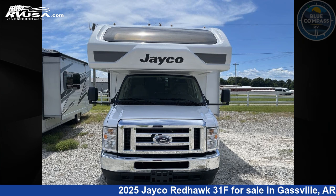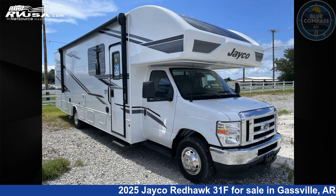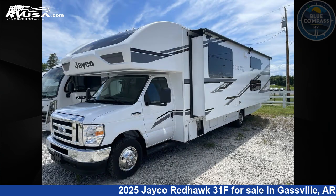This 2025 Jayco Redhawk 31F is a Class C RV. It is located in Gassville, Arkansas, 72635 and is offered for sale by Blue Compass RV Gassville.